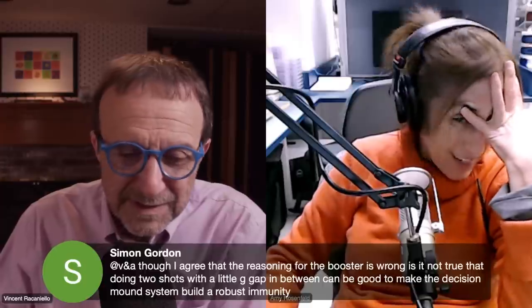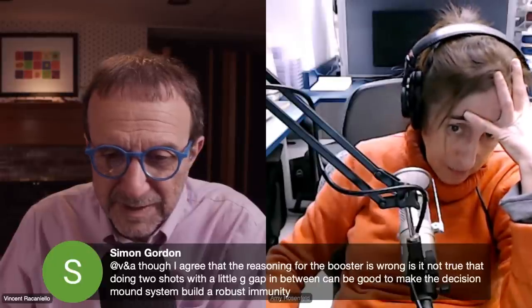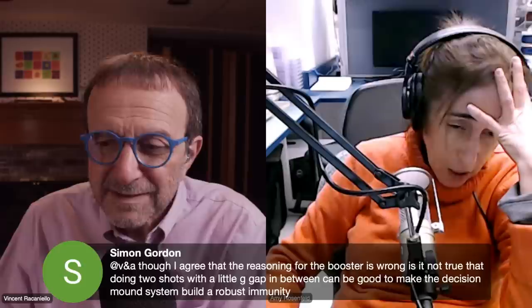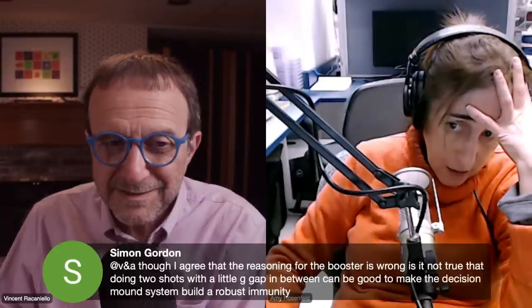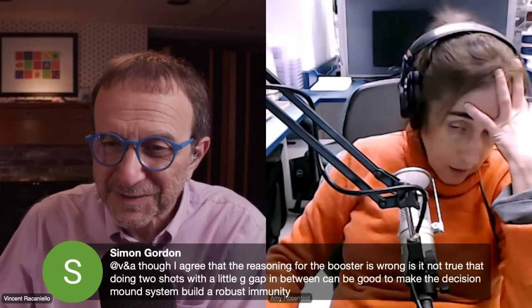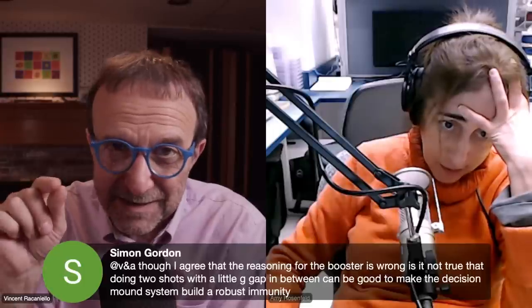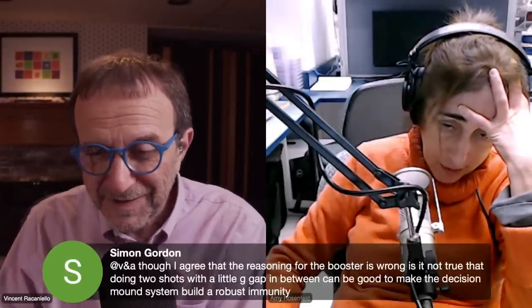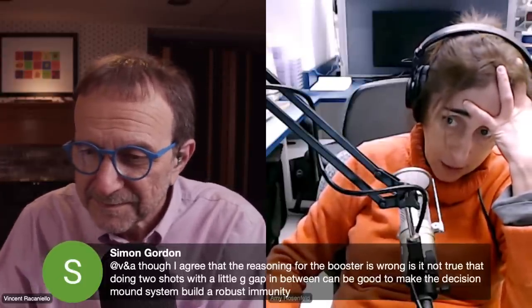Okay. Although I agree that the reasoning for the booster is wrong, is it not true that doing two shots with a little gap in between can be good to make the response better? Yeah. Amy has always said the bigger the gap, the better. And now people say, yes, 6 months would be good. 3 weeks, 4 weeks is too short. And Amy sent me a paper today which says using less vaccine in the first dose is actually better than the full dose. Fractional vaccine. You like that paper? I did.